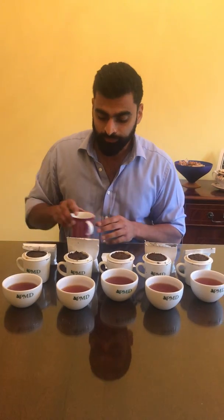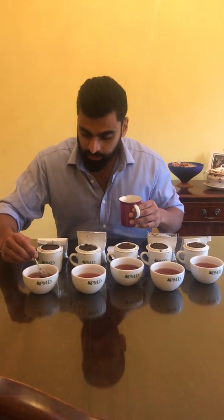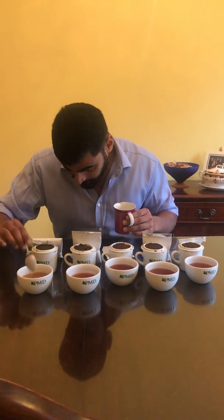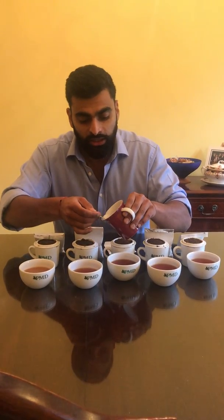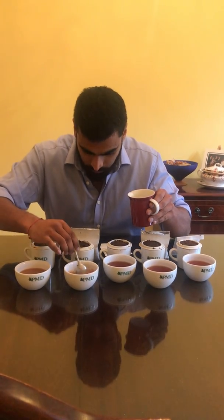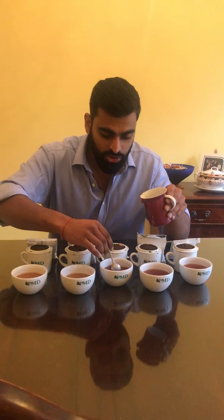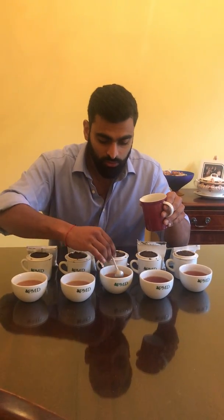And just to make sure, and to show you also at home what I mean by thickness, I'm going to add a spoon of milk. Why am I adding milk? Because when people like to have their English breakfast tea, a lot of people like to enjoy it with milk. So if you're tasting, you should taste it with the milk. Very important to taste tea that consumers will taste with milk.